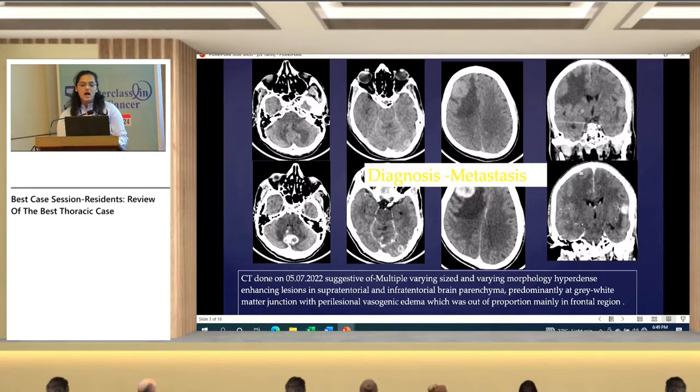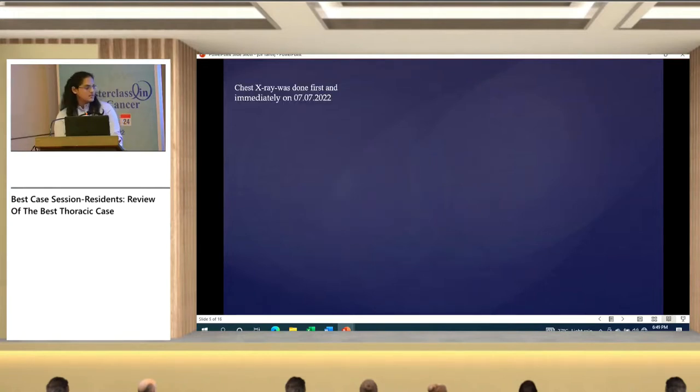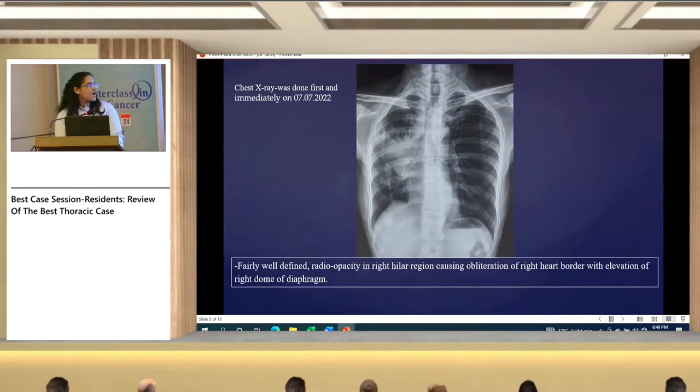As these lesions were hyperdense on plain scan as well, we suspected hemorrhagic metastases. Now, as the patient absolutely did not have any systemic symptoms, we went ahead to search for the primary. We advised some basic investigations like chest x-ray, USG abdomen, and so on. The very first investigation, done immediately on 7th of July, was a chest x-ray. And we got a surprising picture, because this frontal chest radiogram of the same patient shows a relatively well-defined radiopacity in the right perihilar region. A mild elevation of the right dome of the diaphragm is also noted, and it is obliterating the right heart border.